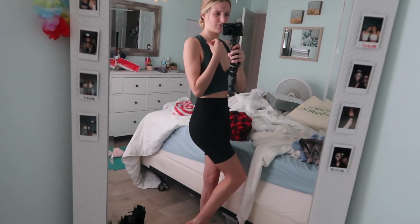I'm wearing this green top from Urban Outfitters. It has a really cute low scooping neck. If you can see through it, I'm not wearing a bra, so sorry. And then I'm wearing some biker shorts. I don't know how I feel about these, so let me know in the comments what you think about them. I kind of feel like they're not for me, but we're going to try them out because I've been really wanting some to try.